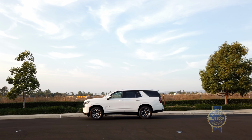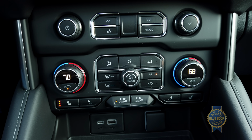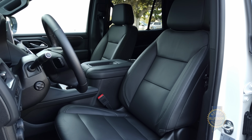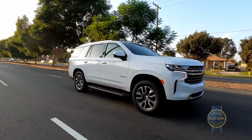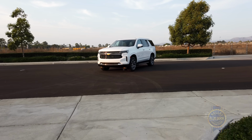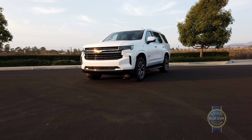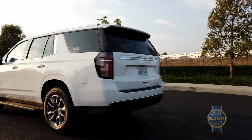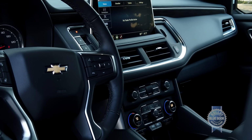A basic Tahoe LS trim features 3-zone climate control, 8-way power front seats, and automatic emergency braking for a tick above $50,000, including destination charges. From the Blue Book's perspective, the $4,800 pricier LT trim is a worthwhile upgrade thanks to its hands-free power liftgate, leather seating, and wireless phone charger.